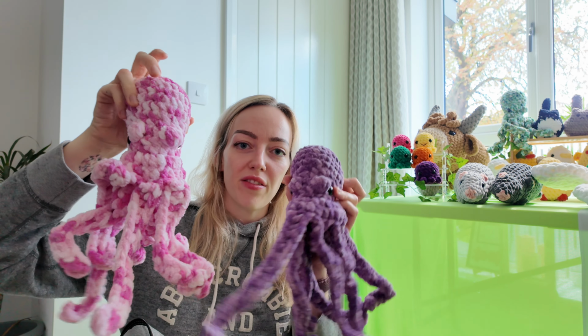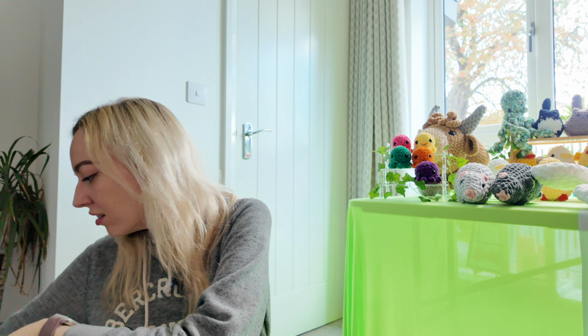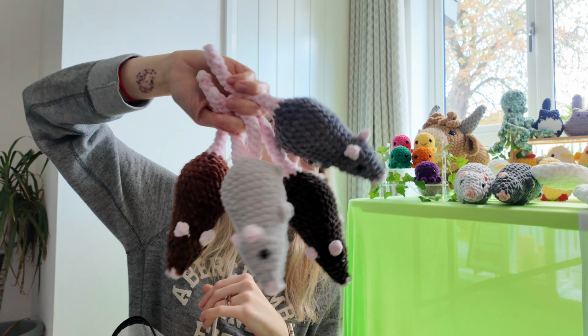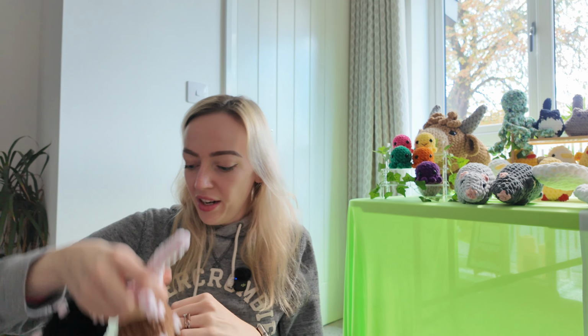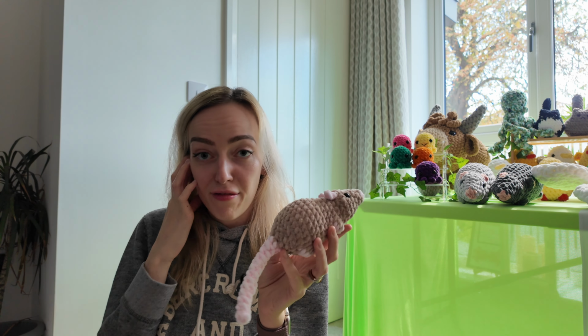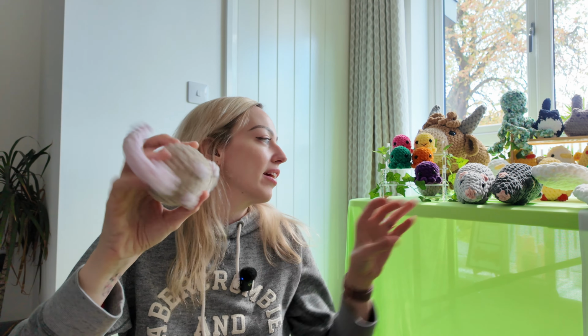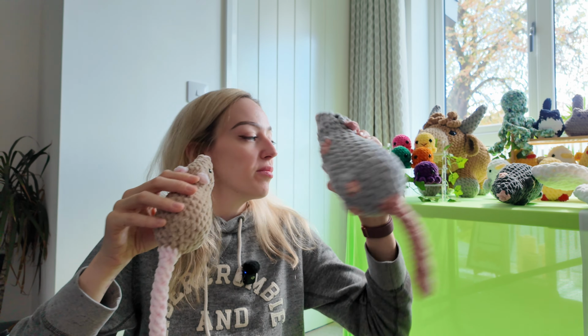Seems to be more than 12 drifts. I seem to keep getting loads of them out of this bag. I will go on to these because there's quite a few rats in the regular size. We've got a black and a brown there as well. Okay, I think that's all of them because there should be 8 rats. So we have 8 of these regular sized rats, and just to give you an idea of the size difference between the regular and the XL rat.